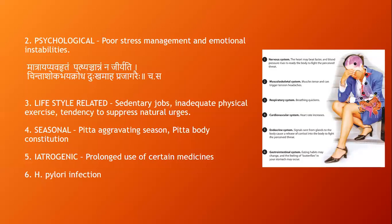So in that case, what we do is we can do meditation, and in addition to balance the digestive fire, we have to give some herbs or some meditation or shirodhara, all the activities which calm the mind too. So then only the pathology or the factor behind this we can address.